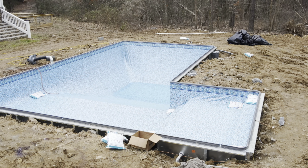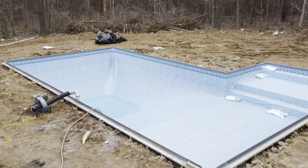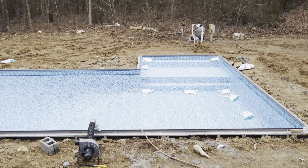Once the liner was installed, they put a hose in the pool to start filling it halfway up, and they had a vacuum behind the liner to get it fully sucked into place.